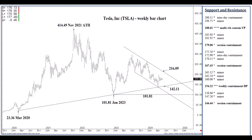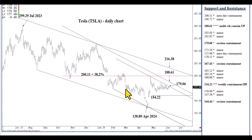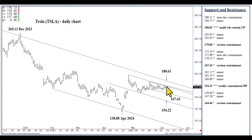Until then, we're in this bearish dynamic below 188.61 as we move through July. We can fail from here, and holding below 179.06 will keep, as I say, the 167.43 formation in reach over the next few days. If we close below 167.43, and I don't see that happening today, but if over the next few days that does occur, that is entirely consistent with the sort of longer-term bearish structures that are existing on all the charts. And if we close below 167.43, 154.22 becomes the next 3 to 5 day target.